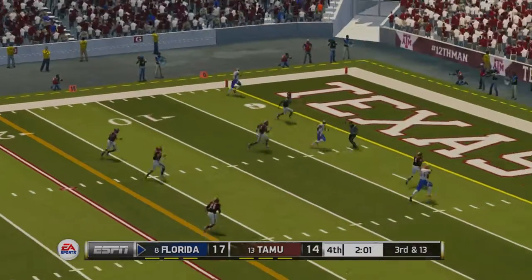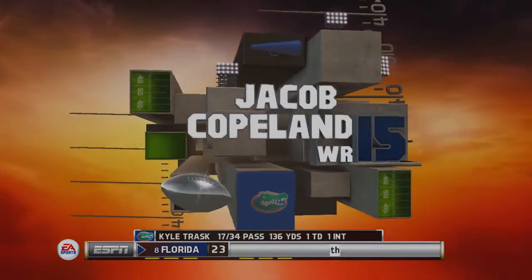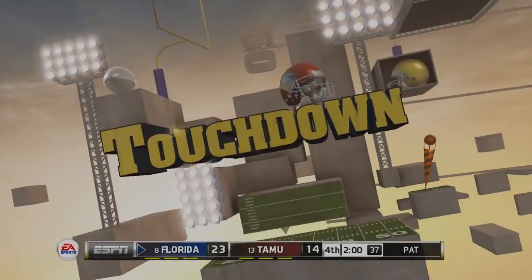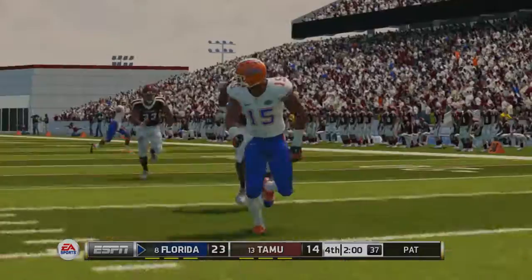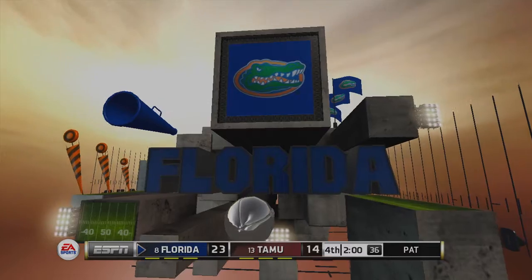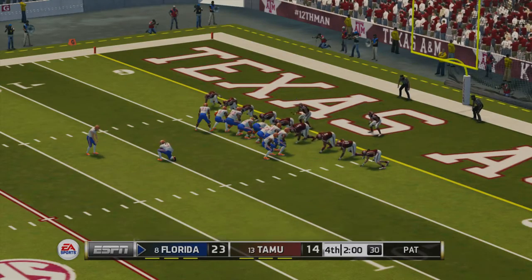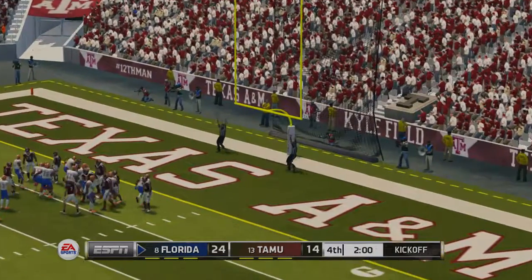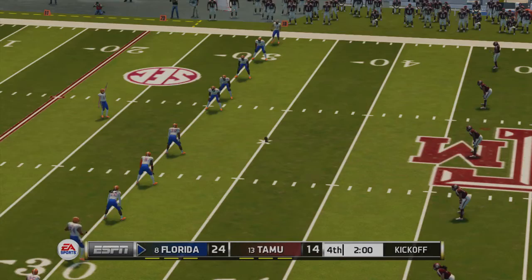He sails it long. Got it. Touchdown, Florida. Big time touchdown, and that should do it. And he adds the extra point. It was a 5-play, 60-yard drive, and it results in a touchdown.